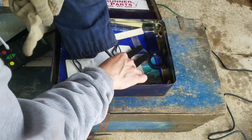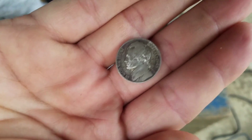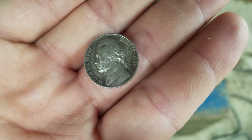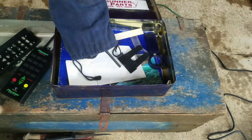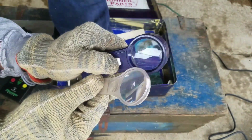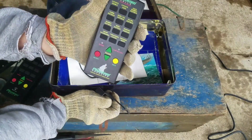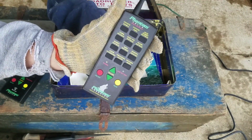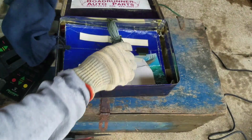Oh, wait, we just found money. Here's some money. And, oh, yeah! That's 1945. That's World War II silver right there. That's a silver nickel from the war. How cool is that? And look, there's some coin collecting lights too, or magnifying glass. Here's another collar. Threshing Lees. All right, so there's two collars in here. Let's see what else is in here.